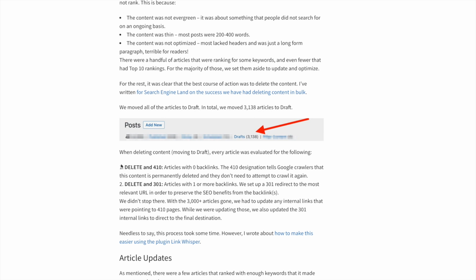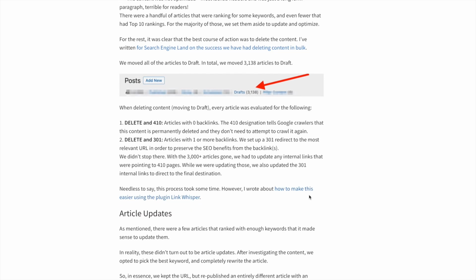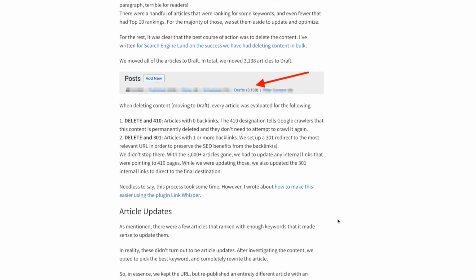If it has backlinks that we like and want to maintain, we'll set up a 301 redirect to preserve the backlink benefit, and then 301 it to a relevant article that we are keeping. So with 3,000 articles gone, we now had to update any internal links that were pointing to those 410 pages. And while you're in there, you might as well fix the internal links for the 301 redirects to the final destination. We were able to use Link Whisper for some of that, which sped things up quite a bit, but it still is a lot of articles to have to go through and redo internal linking for.